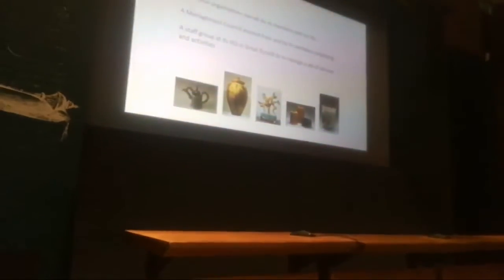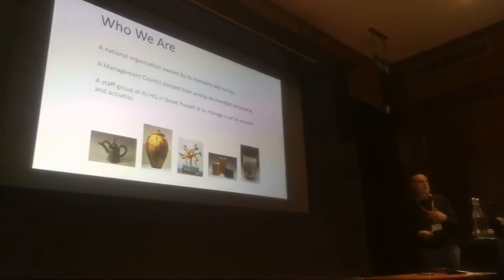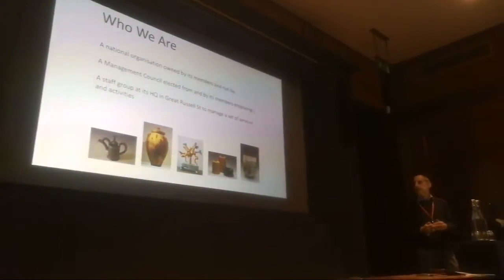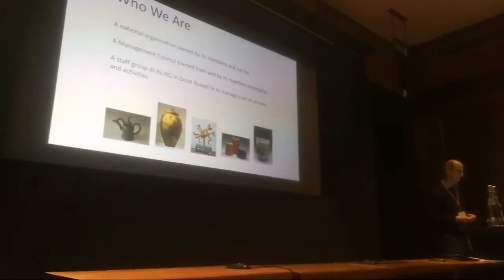Okay, in this and the next two slides, along the bottom of the slides, I put some images of our current members' work. It's there really to show the variety of work that our members do and the types and styles of work that we as an organisation represent.